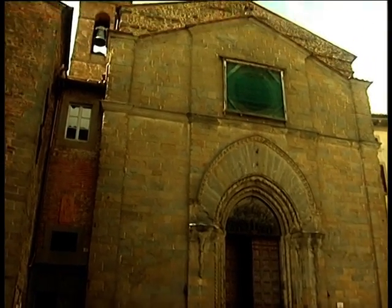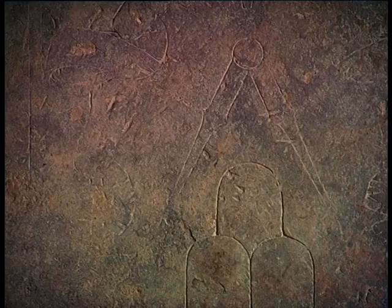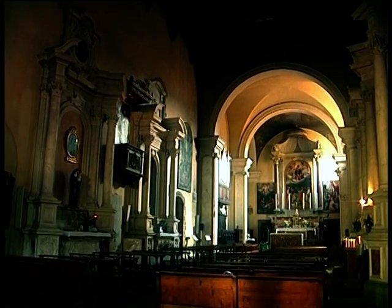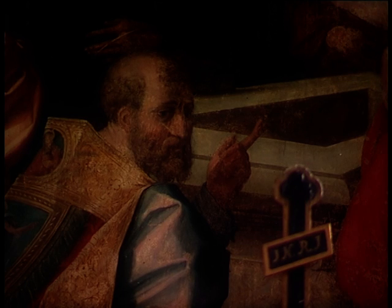His tomb is in the Church of St. Augustine, and whose tombstone can be seen on the left entering the main door. The church, built by the Augustinian fathers, is rich in works of art. Among them, the beautiful rose window of the facade and the Assunta of Vasari.